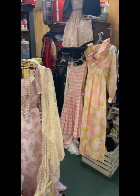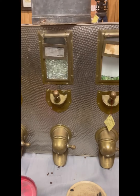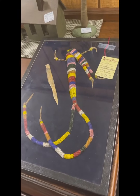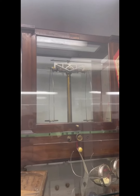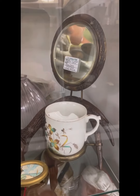A few other standouts were this Punch and Judy bronze statue set, this ornate coffee bean dispenser, a coin-operated scale, and this metal bassinet. The bigger pieces were definitely great. So much to choose from, you could spend days browsing this place. But what was even more overwhelming were the cases filled with smalls. You could legitimately spend a fortune here.